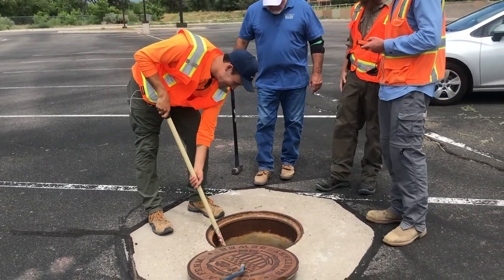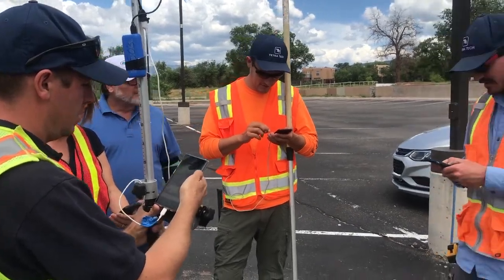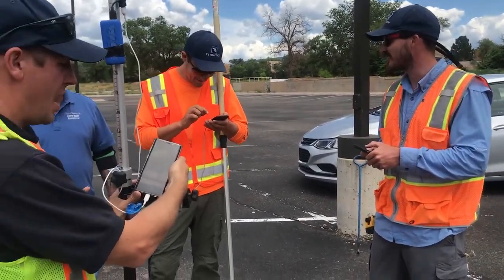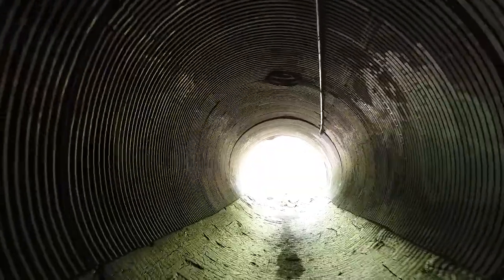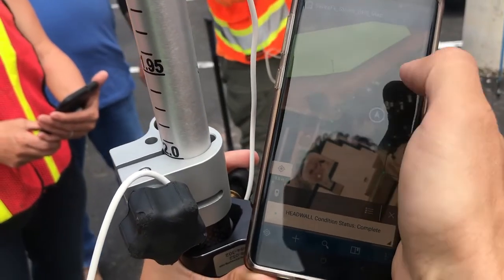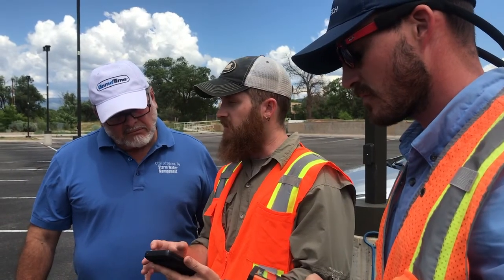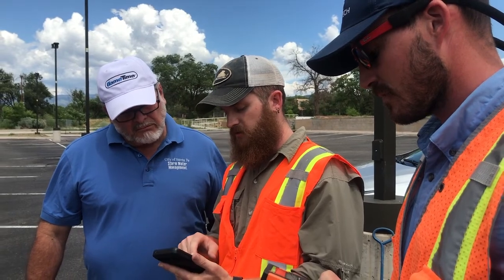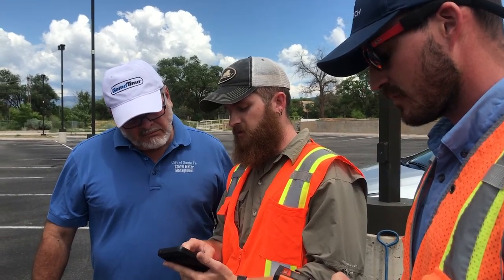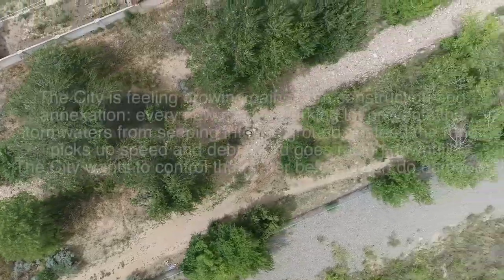What that really entails is going to each inlet, each manhole, every stormwater facility that we have in the city, and taking a GPS point. They have a big antenna, and they take that point, they look into the hole, they measure the pipes, they gather all the data, they take pictures, and it's a really intensive process, but it's going to really help us. Any city that's expanding these days has a lot more pavement, and that pavement sheds the water much more quickly than it would naturally if it were falling on virgin earth.